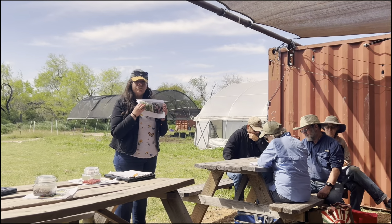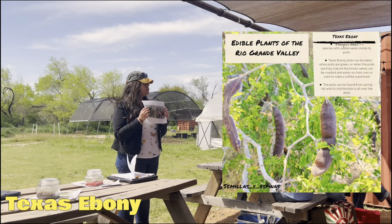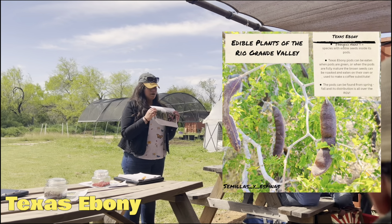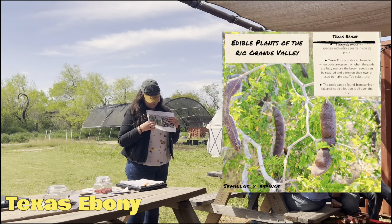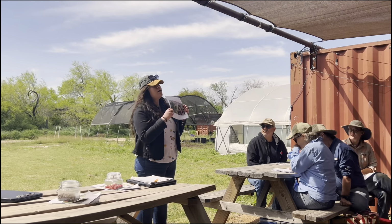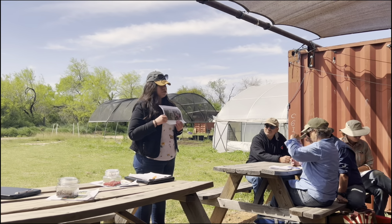One of our edible trees, Texas ebony. It's a super common tree. It's one of our keystone species. You can find it in most thorn forest fragments. A lot of our wildlife depend on making homes in this tree, and the pods are these tamarindo-looking things. You've probably seen them before. You can eat them when they're green, and you can eat them when they're mature and brown.